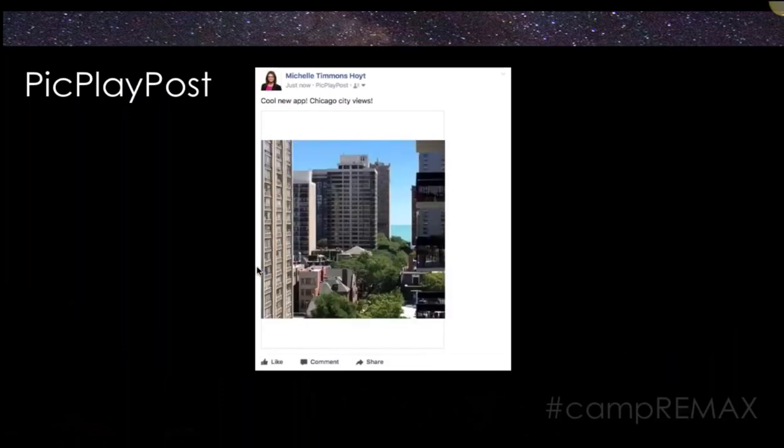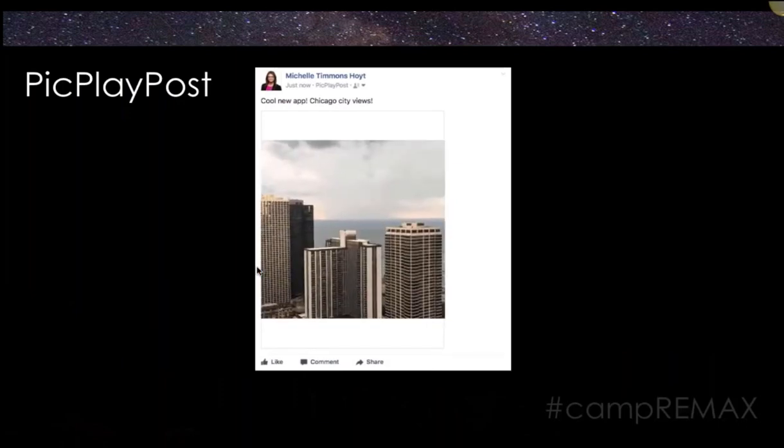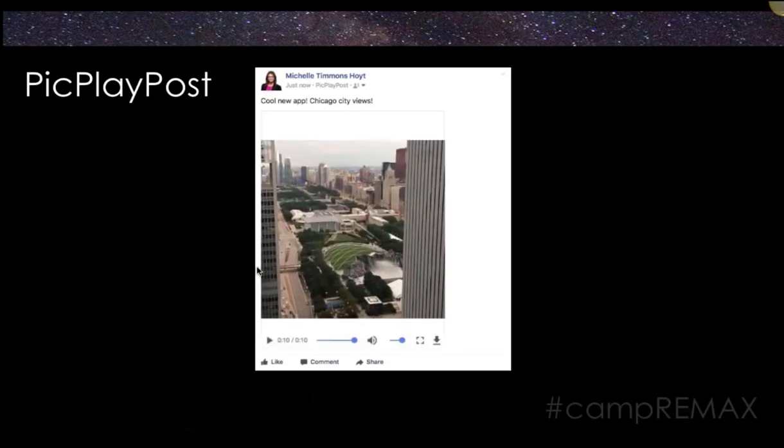So I took some pictures in downtown Chicago last weekend, and this is what I was able to create with it. And it literally took me about 3 minutes to do it. You can pick from a few different transition types, add sound or music. You can share directly to social media from the app, and that's exactly what I did.